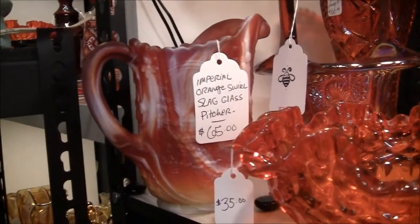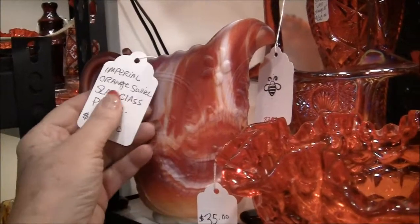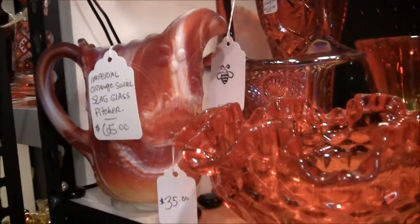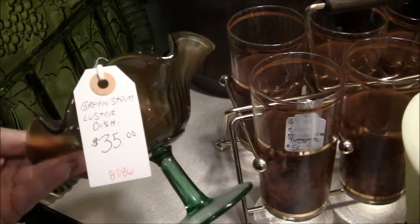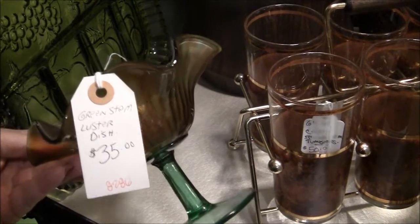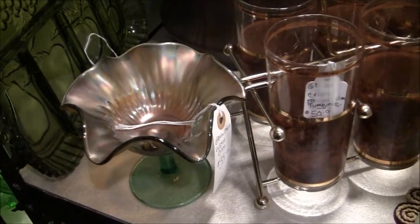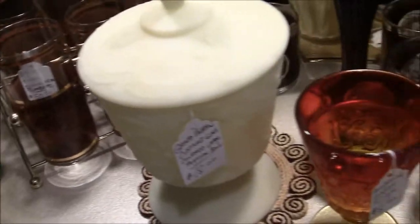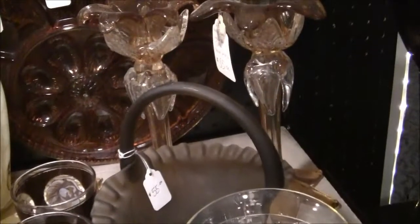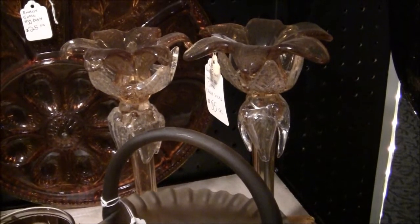What do you think? I'd like to buy something here. Which one would you pick out of the whole video? I don't know. This is nice, too. Green stem luster dish. 35. That's beautiful, too. Everything is so beautiful here. I don't know what to pick. Those candlesticks. Okay.